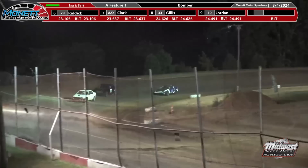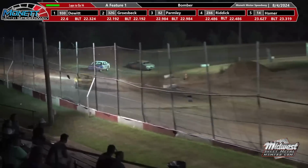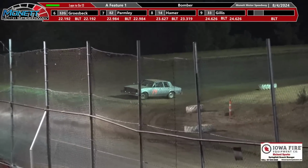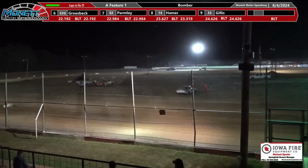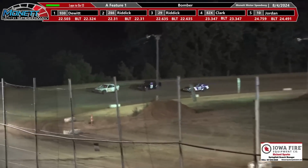He's got James DeWitt in that 930 in his sights right in front of him there. All over his back bumper. Don't lift, my friend. Just keep her hammered. Speaking of hammer, we got Hammer spun. He gets her back going again. We're going to stay green flag racing. I thank you, good sir. Jack Hammer.